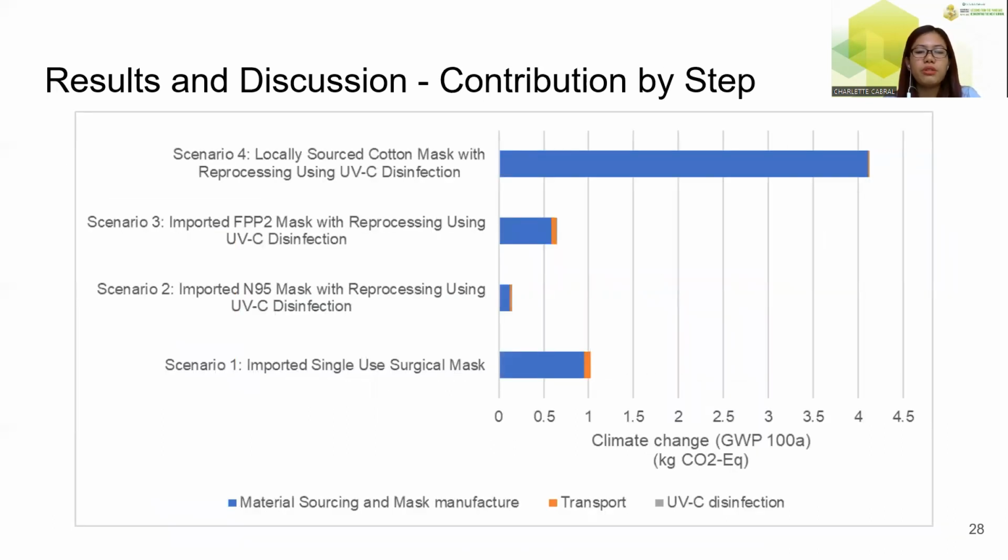Now let's look at the contribution by step from the mask manufacture, transportation, and the UVC disinfection, focusing on the climate change impact category. As we can see from the graph, the main source of the carbon footprint is the mask manufacture. Only a small amount is attributed to the transportation, and the contribution from the UVC disinfection is almost negligible. Even with the big difference in distance between the imported and locally sourced face masks, the difference in impact due to transportation is not that big. One way to look at this is that the material and manufacturing matter more than the distance in this case.